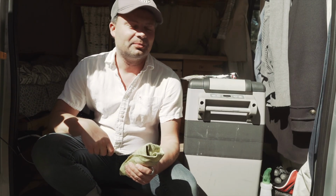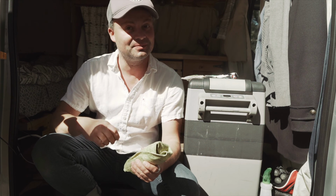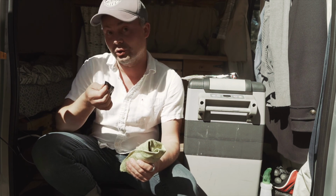I knew this was gonna be a pretty big burrito, so wish me luck. I know it's gonna be delicious, I'm hoping.